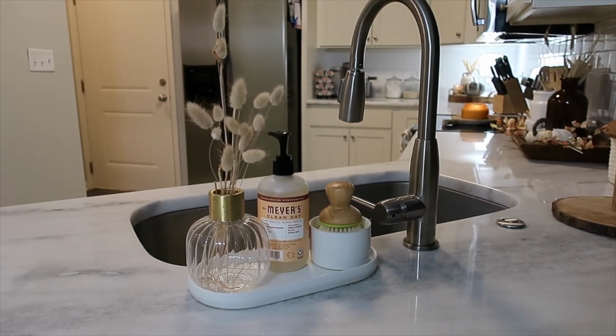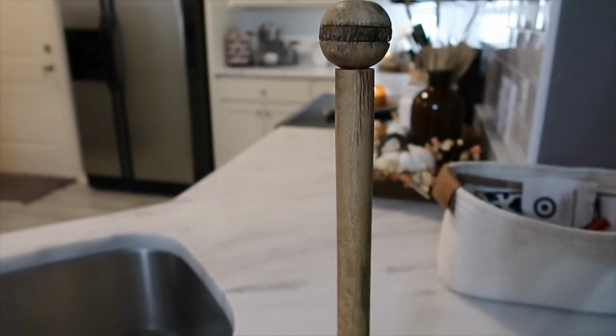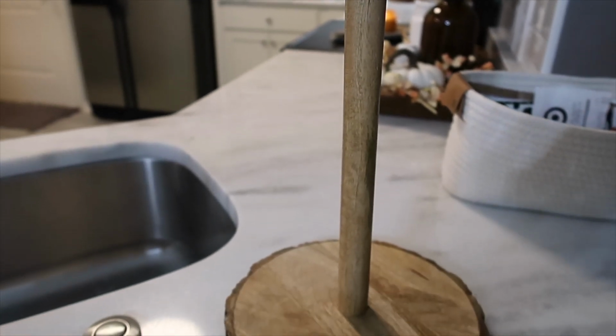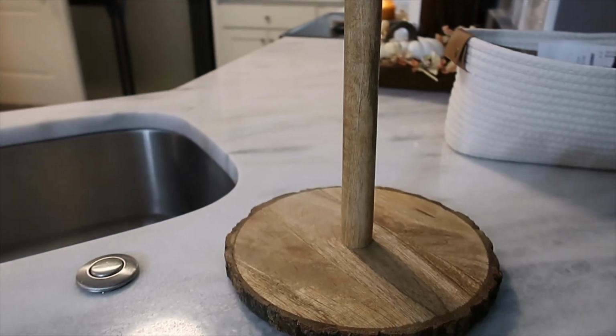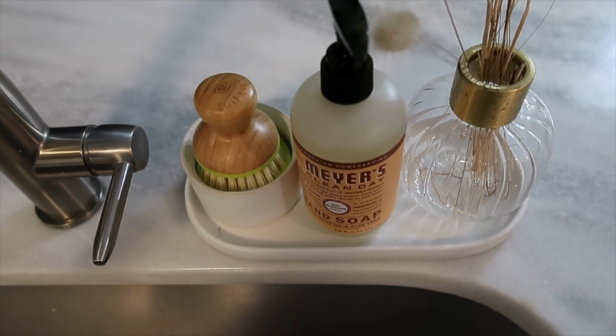I switched out our lemon soap for the Mrs. Meyer's Oat Blossom. It smells so good. And I went ahead and replaced our paper towel holder because our old one broke. And this one really warms up the space for fall. I love it. And then I just added some stems here by the soap.